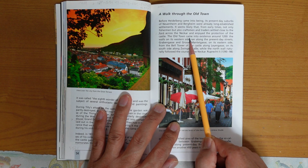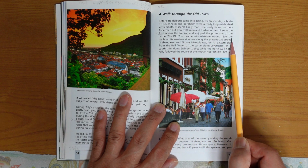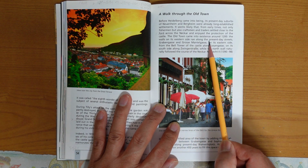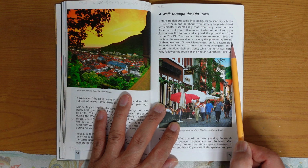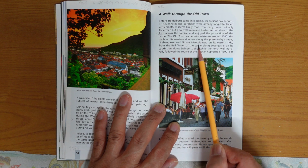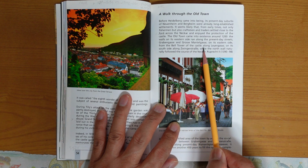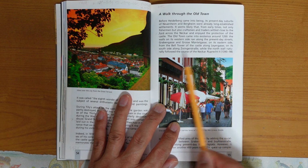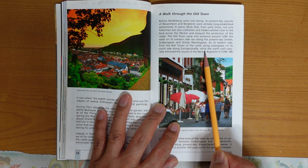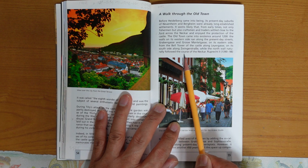The old town came into existence around 1200. The walls on its western side ran along the present-day streets, Gaisbergstrasse and Grosse Mantelgasse. On its eastern side, from the bell tower of the castle along Ella Grasse. On its south side along Jeangrastepe. While the north wall naturally followed the course of the Neckar.